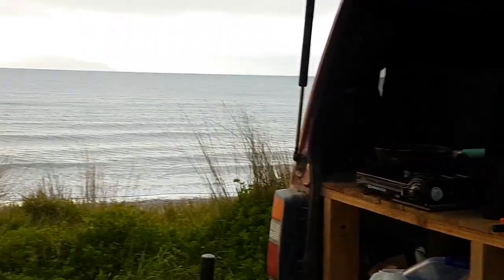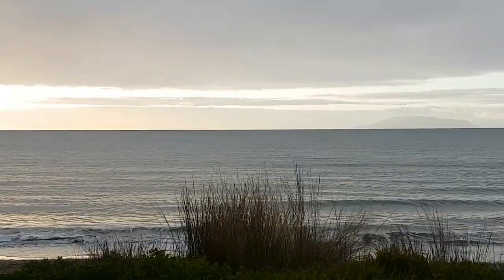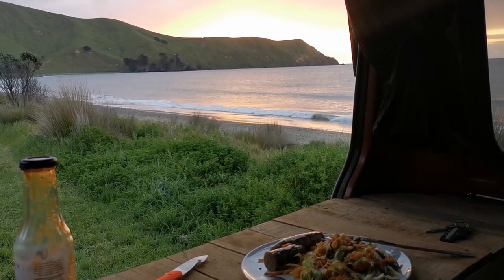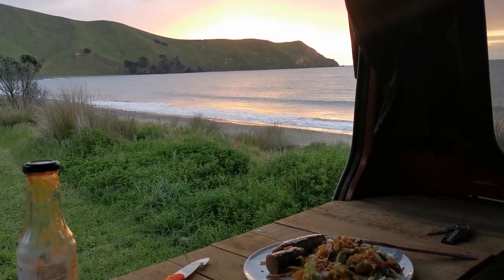Just got dinner on. But what a view to cook to, eh? Not bad at all.